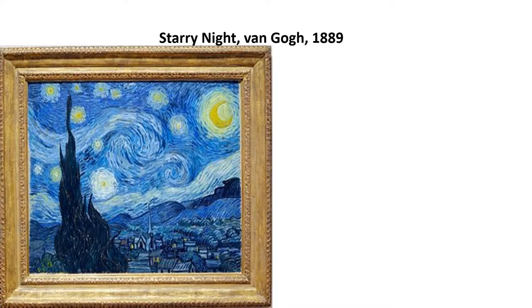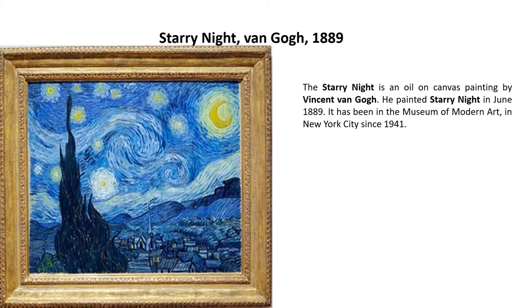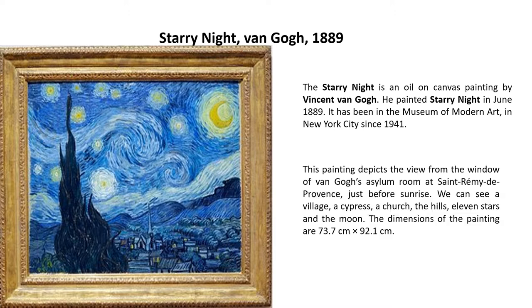Starry Night, Van Gogh, 1889. The Starry Night is an oil on canvas painting by Vincent van Gogh. He painted Starry Night in June 1889. It has been in the Museum of Modern Art in New York City since 1941.